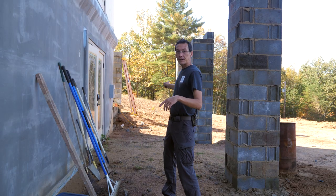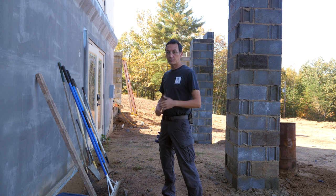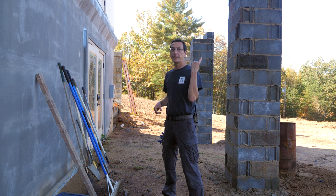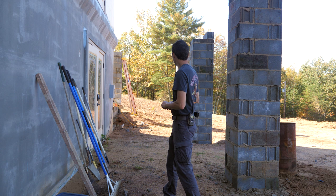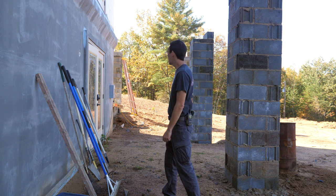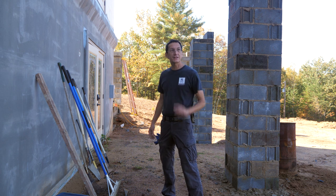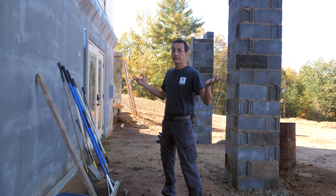Right now I'm getting ladders set up on the columns. Concrete truck's on its way, pump truck's on its way. About an hour we're gonna be pumping concrete into these piers. And then just kind of moving ladders, skipping ladders as we go. Hopefully it won't take more than an hour or maybe 90 minutes to get everything in here, but I've never done it, so let's see what happens.